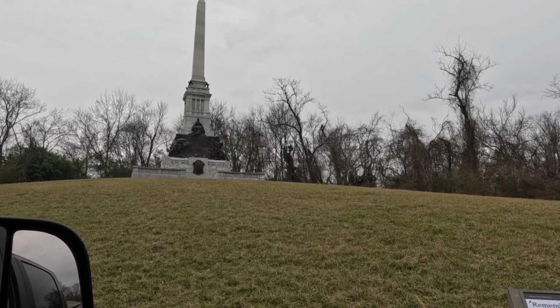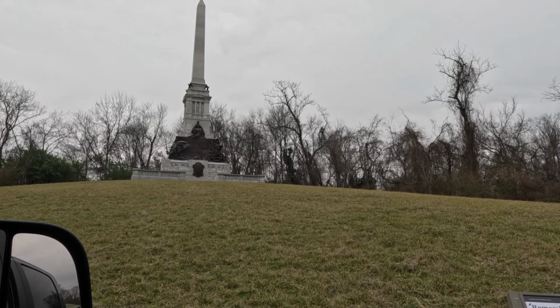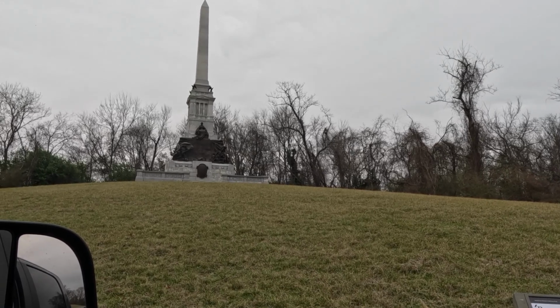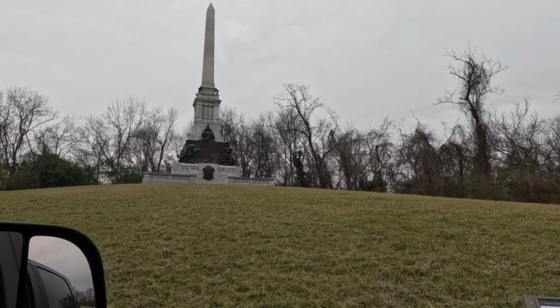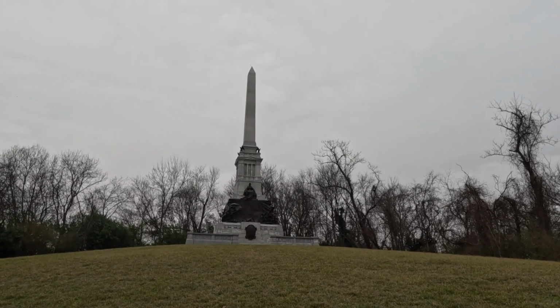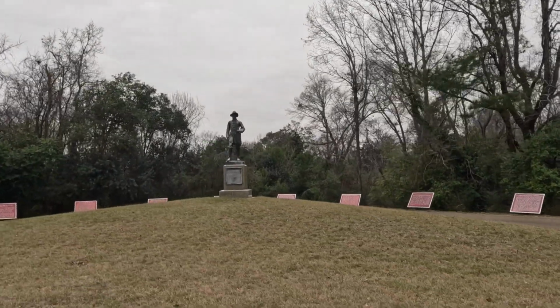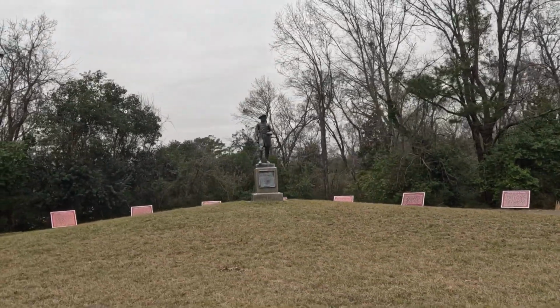Many southern memorials, such as Texas and Georgia, reflect more modern artistic styles. The Mississippi Memorial was one of the first memorials built by a southern state. So this is one of the first memorials built by a southern state. This is the Pemberton Memorial.